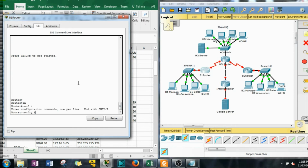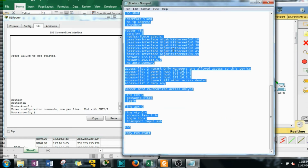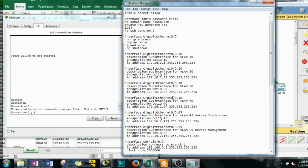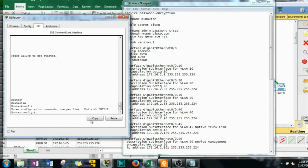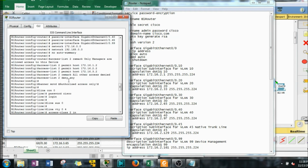Conf t. So let's do it. Let us open up the router notepad. We're going to say Control A for select all, and then Control C for copy. Come on over here. Just want to look at one other thing. Username. Okay, I think we're good. Now we say paste, and it's going to take a second, and it's going to go whoop. Look at that. Isn't that cool?